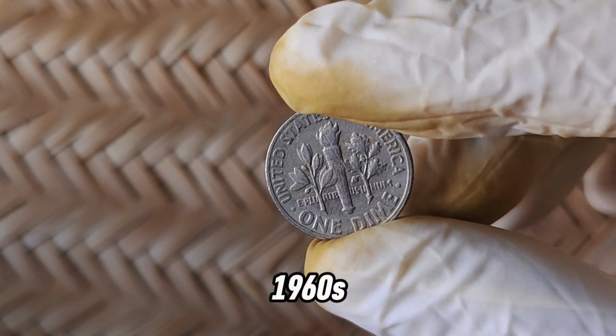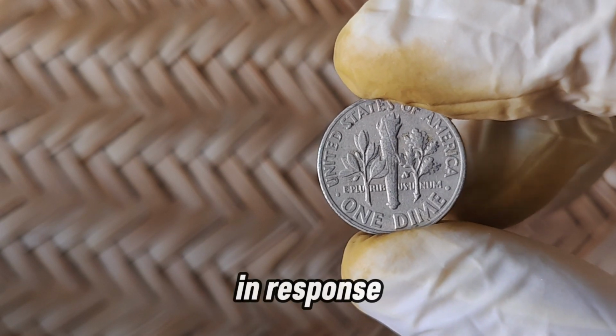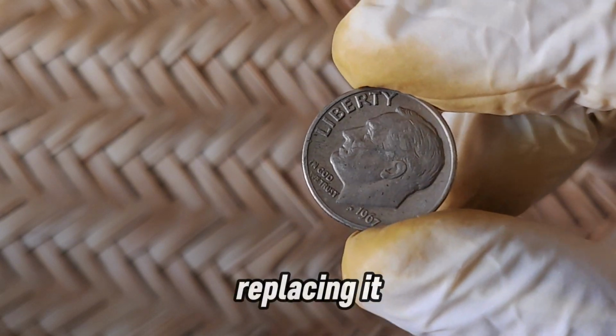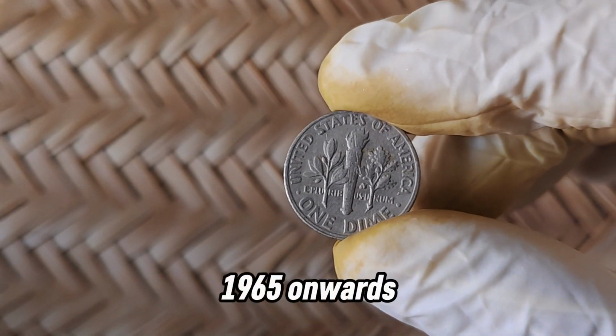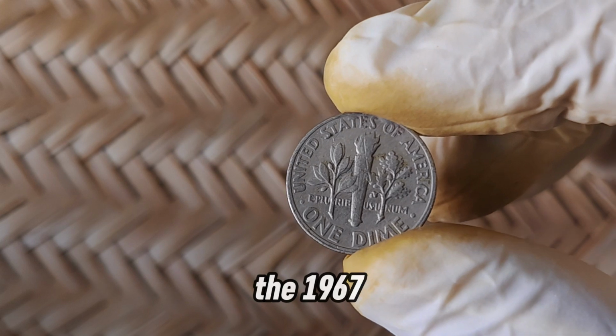In the 1960s, the United States was facing a severe coin shortage due to silver hoarding. In response, the U.S. Mint made a significant change in 1965. They removed silver from dimes and quarters, replacing it with a clad composition of copper and nickel. This meant that dimes produced from 1965 onwards no longer contained precious metal. But there was another change that makes the 1967 dime unique.